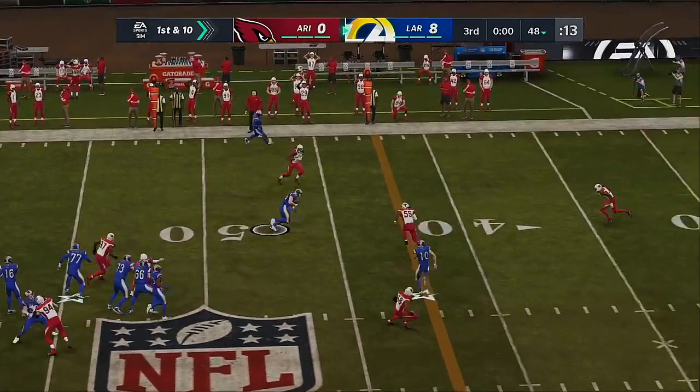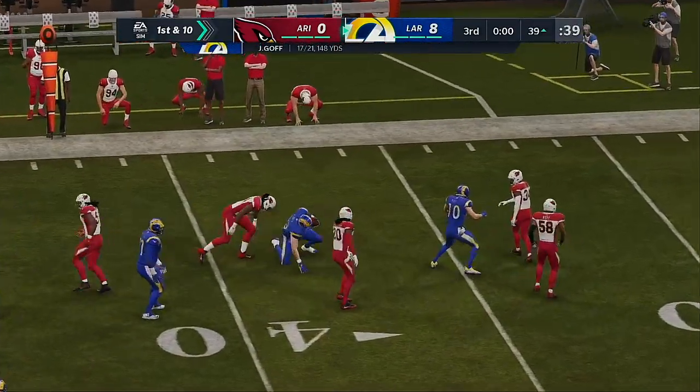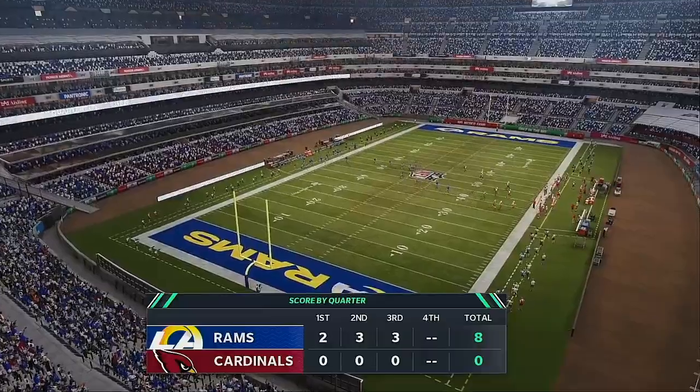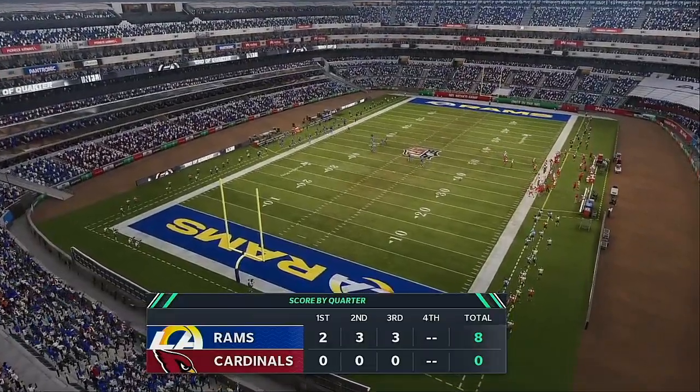First down throw, gone. This one to the left to Higbee. And he'll go down, and that will do it for the third quarter of action. Back now in Mexico City. It's the Rams out in front here. They've got control of the football as well as we get set for the fourth quarter.